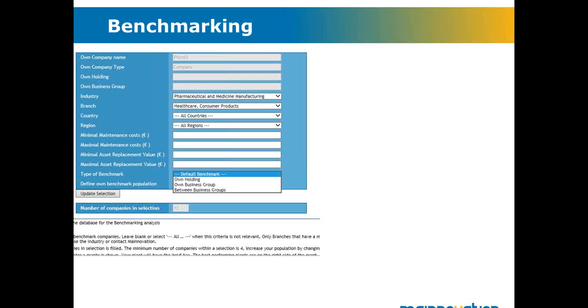In this screen, it's possible to select industries, or one level deeper, the branch within an industry. You can benchmark with companies only in a specific country or region. If you have a really big technical department or a low technical department, you can also set values on minimal or maximum maintenance cost to narrow the set of benchmarking partners and make the data more reliable and more comparable with each other. In this case, we just clicked on industry, pharmaceutical, medical, and healthcare consumer products.